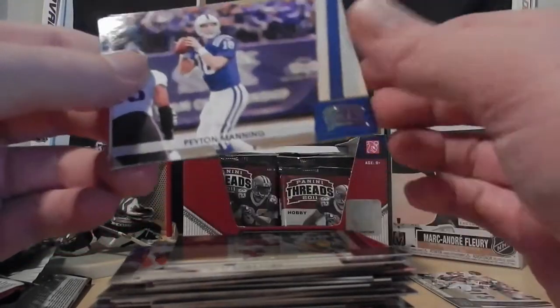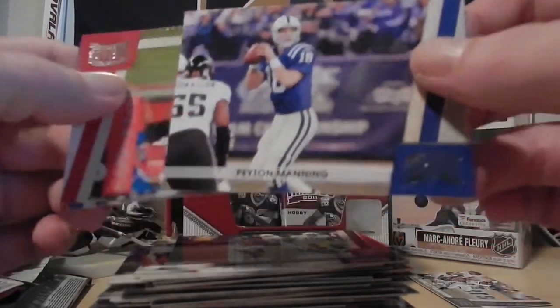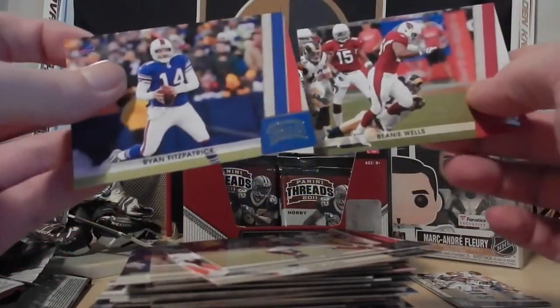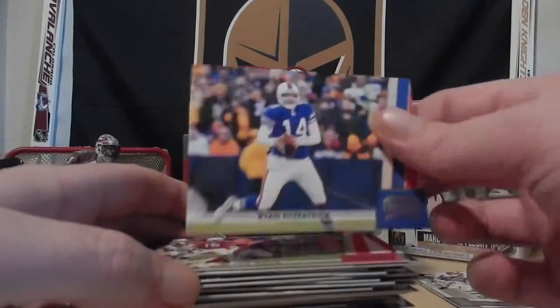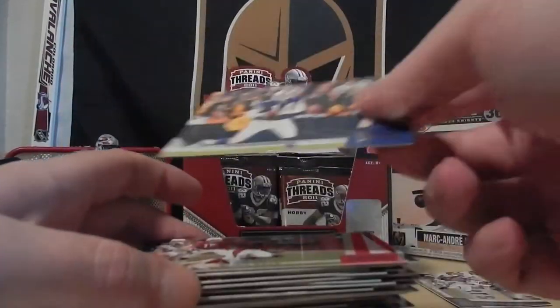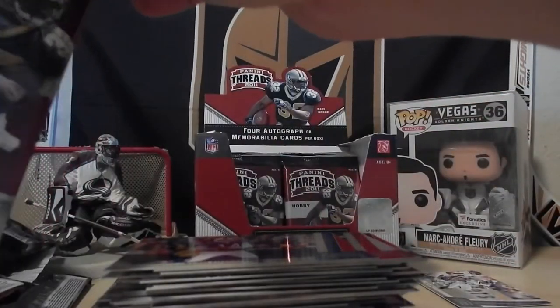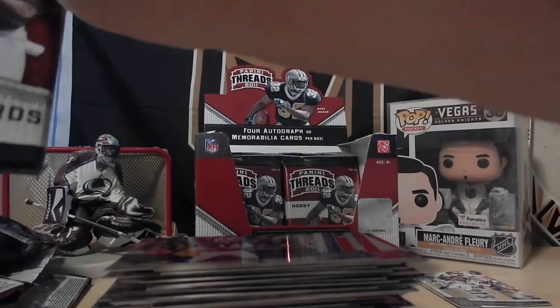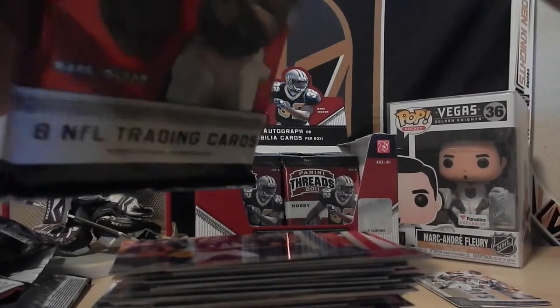Peyton Manning. Peyton Manning. It's on the Colts, though. How gross. Ryan Fitzmagic and Beanie Wells wrap out that pack. Fitzmagic, still doing his thing. He's so fun to watch. Ooh, another thick one. It feels thicker than that one. I mean, come on, pack. Come on.